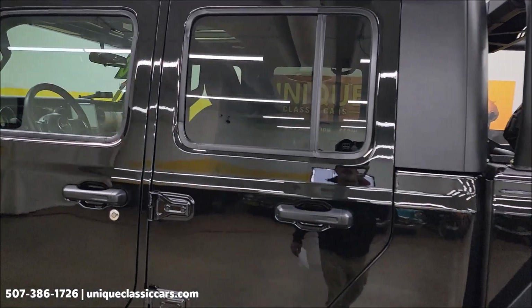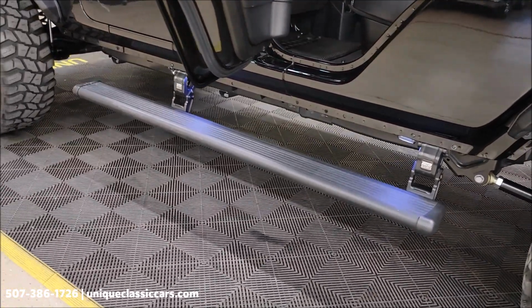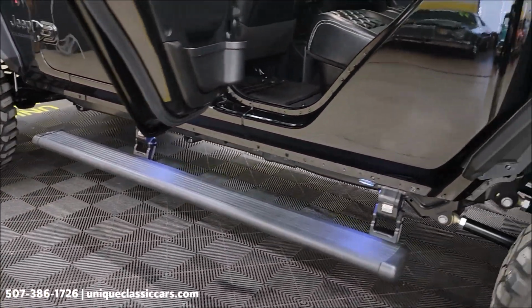I've said it before, you never know what you will see come in here. And here's kind of one of those cases. Just don't see a lot of these out there. There's your power running boards with lights.